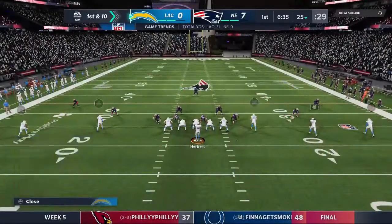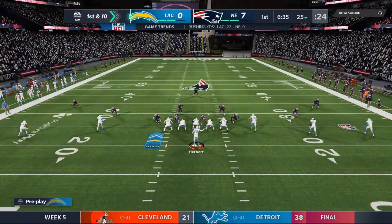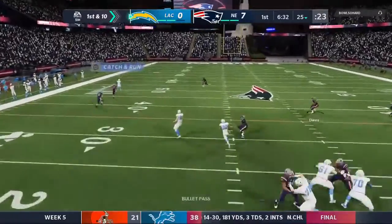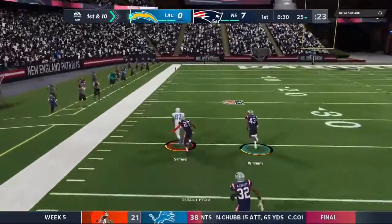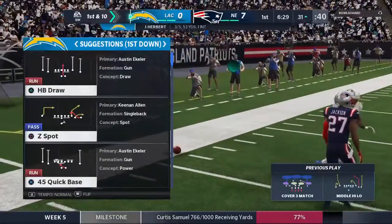The Charger drive about to get going. And last time, decent field position through the pick 6. Obviously costly. But they can't afford to just bunker in now. All right, good field position. Well, this is taken in. It's complete. And he makes it all the way down to the 31.